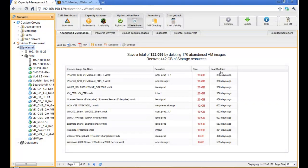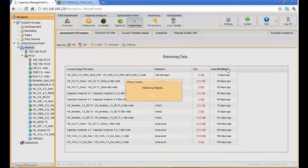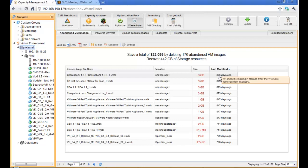So we take a look at the usage for abandoned VM images, powered off VMs, unused template images, importantly snapshots, and the ever ominous zombie VM, which is a powered on VM that people have just stopped using and is still on, hogging resources and taking up capacity that could be used for new VMs that really need it. So we take a look at when these things were last used. As you can see, there's actually a couple of abandoned images, for instance, that we haven't touched in years. And you can reclaim the capacity that's being used here in storage or for other resources. And it's basically like buying new hardware. You get it back and you can use it again.